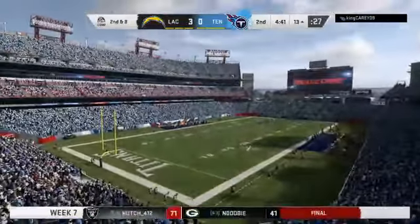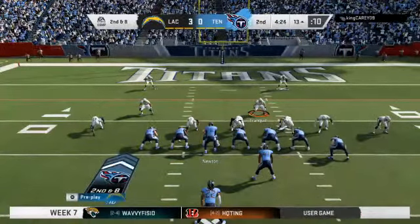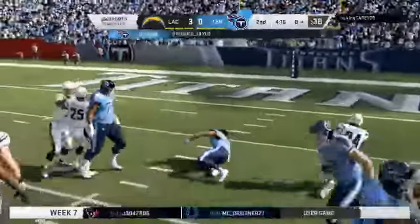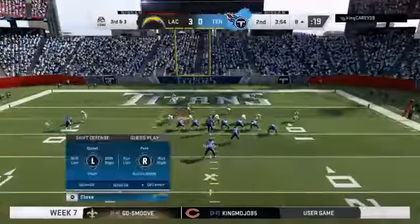The last run good for 2. Here's second and 8. They'll try the right side with Henry. And strong running there as he's inside the 10 and down to the 8-yard line. It'll be a gain of 5, but still about 3 yards shy of the first down marker, and now it's third down. Ready, 8. Gun.